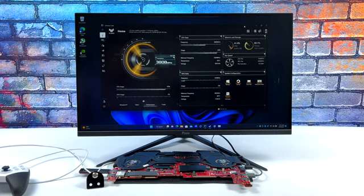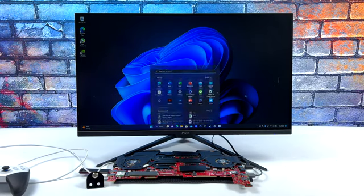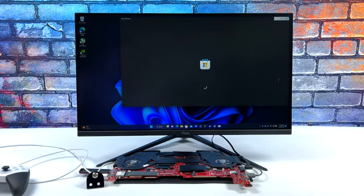It seems to be running decently, and I've installed the Armoury Crate for these Asus or these TUF laptops. That way I could change the power profile. We're going to be set to turbo performance. And I'll tell you, even though this thing is out of a laptop shell, it still gets pretty hot. That little CPU definitely pulls some wattage for what we have here. But overall, not a bad little system so far.